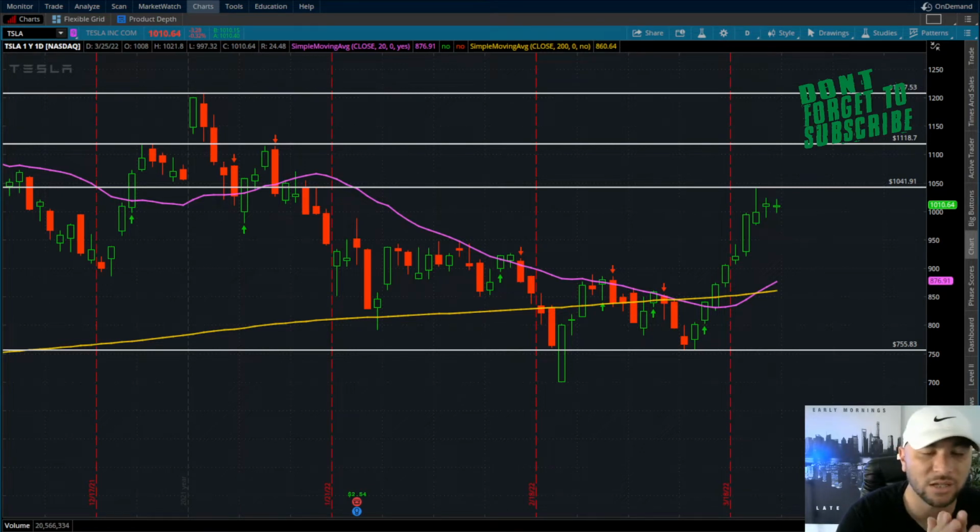A lot of the stocks that did really, really well the past week and a half, they're just kind of resting. Things like Nvidia resting today, things like AMD resting, things like Amazon resting, Tesla resting. It's not to say that we're going to roll over and go all the way back down to 755, but what it means is the stock is tired. It needs to rest. This is completely healthy and this is completely good for the stock.